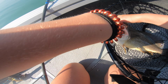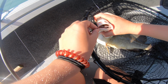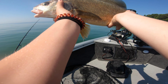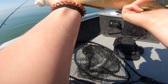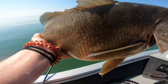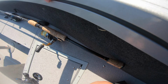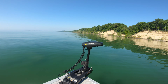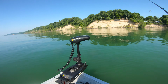He bit it, literally right beside the boat. Hopefully you're seeing this. That is so insane. Look at that fish. That is awesome. I'm probably gonna grab a quick picture with him and let him go. So, let's get this guy back into the water. Oh, he was ready to go. There he goes. Now, let's see if I can catch a smallmouth bass, the species I came here for.